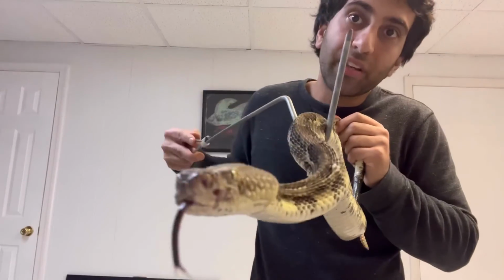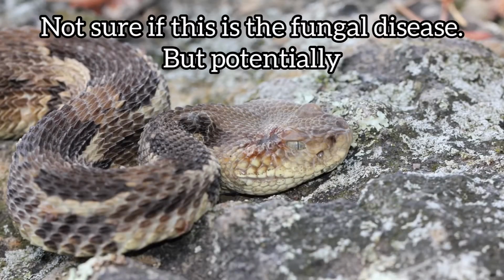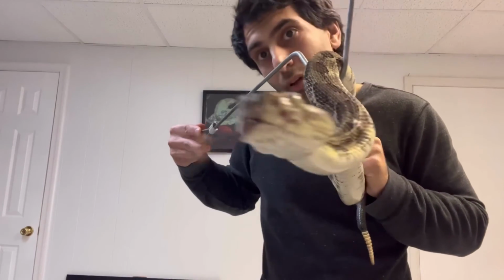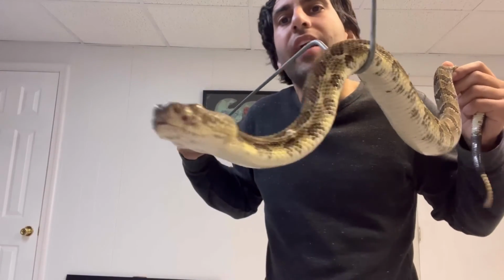Icons. Another thing affecting these guys is snake fungal disease. Many of them can be found with this fungal disease. It's affecting many snakes here in the United States.